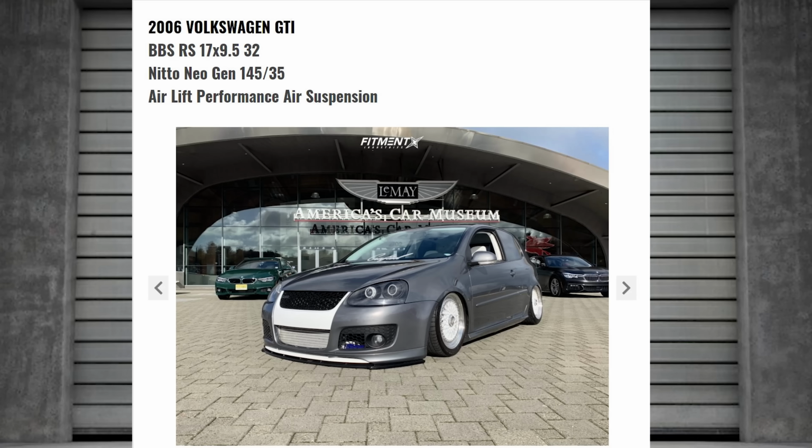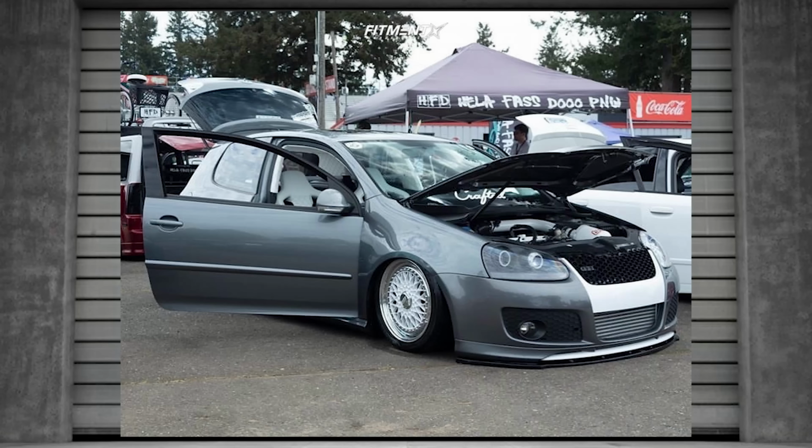We got a 2006 Volkswagen GTI on some BBS RSs, 17x9.5, plus 32, again, on Airlift Performance air suspension. This is Ryan Hassan's 2006 Volkswagen GTI. The color combination on this is a little interesting. Usually you see the gray and the polished color, the silver color or something of the sorts.